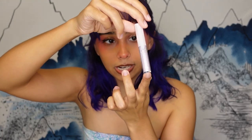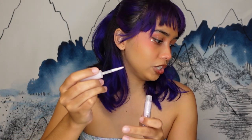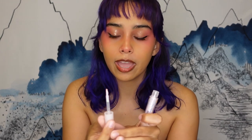It just comes in this cute little tube here, and when you untwist it, it's like a little brush. It's kind of like a nail polish brush almost, but just smaller. And it has glitter in it that's already able to stick. I would say it's kind of like a lip gloss, if that makes sense. It has a lip gloss kind of texture, but it has glitter chunks in there.